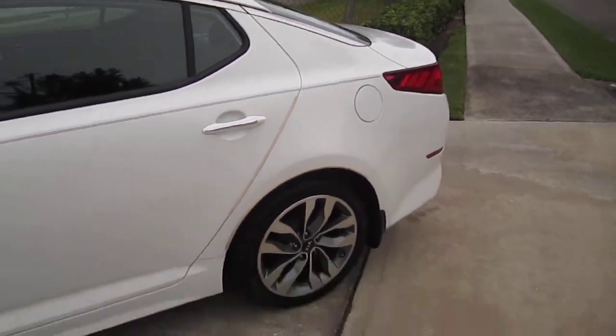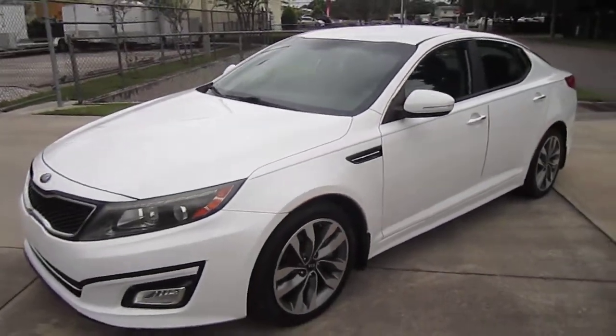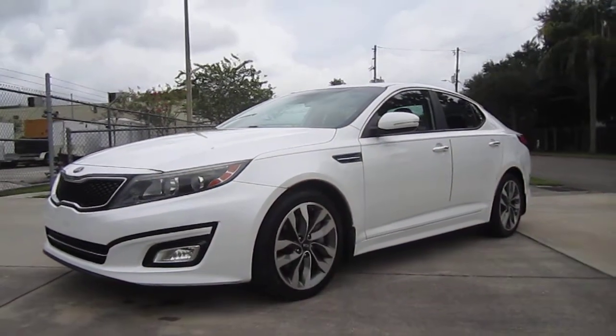Try to find something wrong with it other than the 2 tears in the seats, but what are you gonna do with a 6-year-old car and being used 70,000 miles? This is as near perfect as it can get. Look at this beautiful, beautiful Kia Optima.